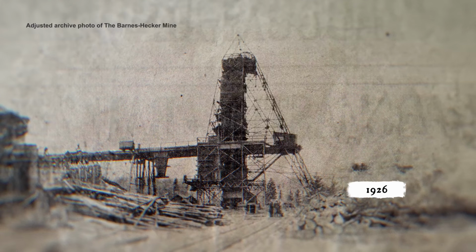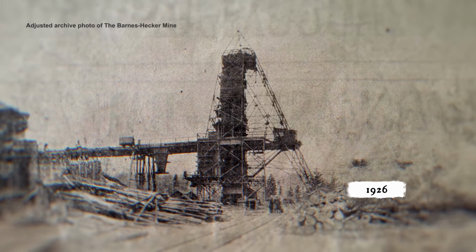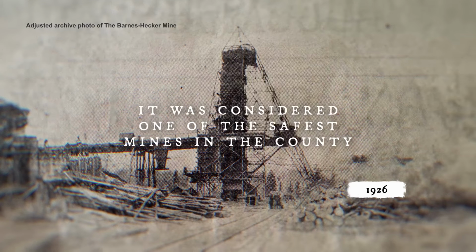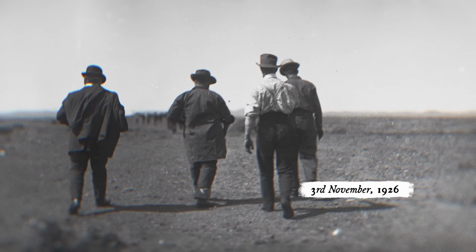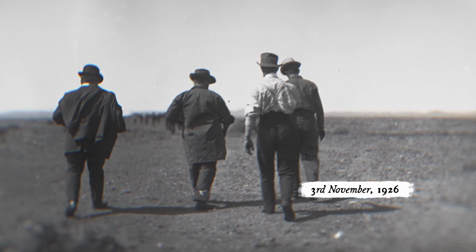But even with these better conditions, on the 3rd of November 1926, the clock began ticking without anyone even noticing. That year, the Barnes-Hecker mine had been operating for 3 years with only about 150 employees and was actually considered one of the safest mines in the county. And on the 3rd, the county mine inspector planned a visit to perform a routine inspection of the conditions.